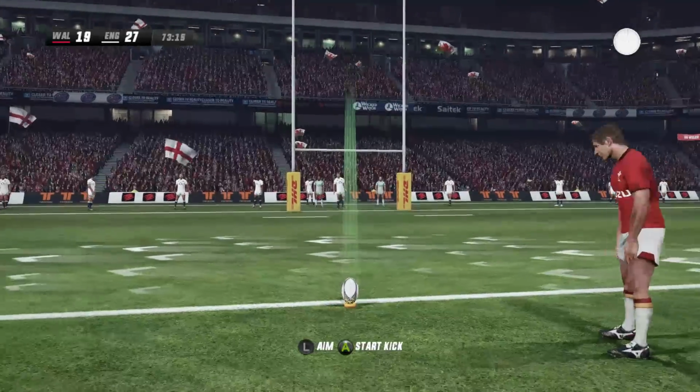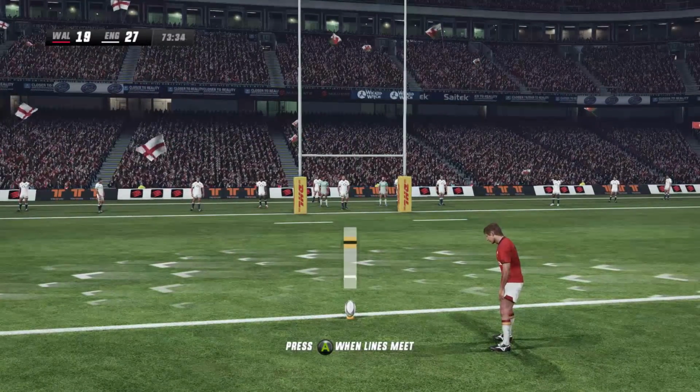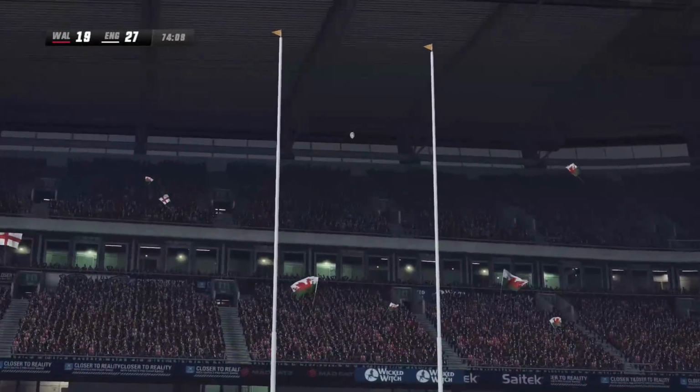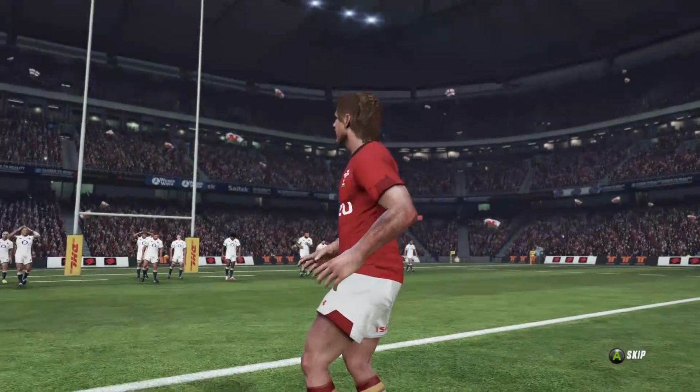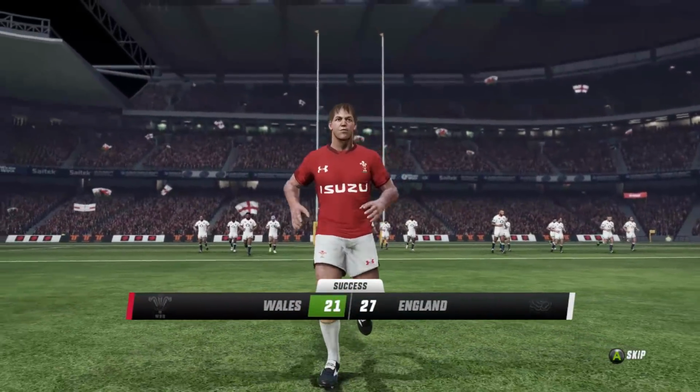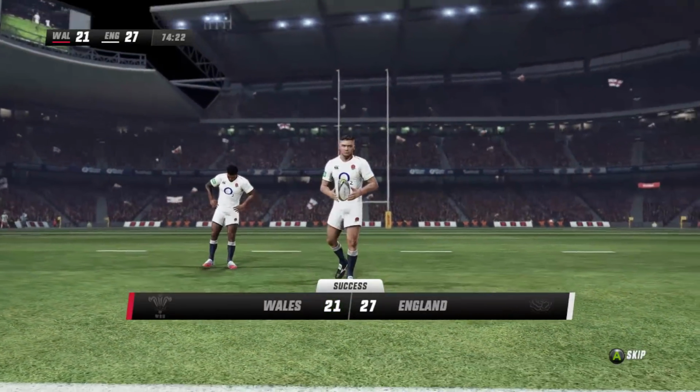Well, are we done just yet, folks? I am not so sure myself. This game has had everything so far. Do we have one last twist in this game? Wales 21, England 27.